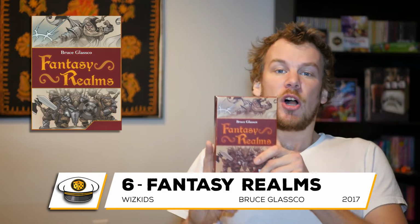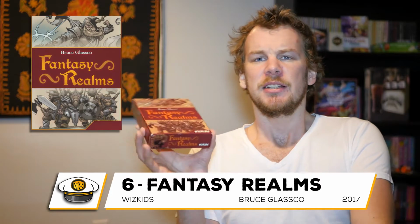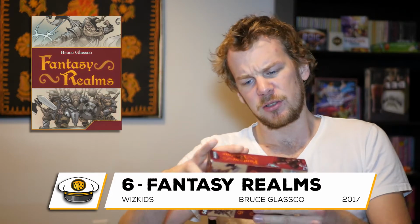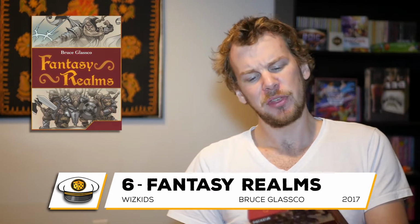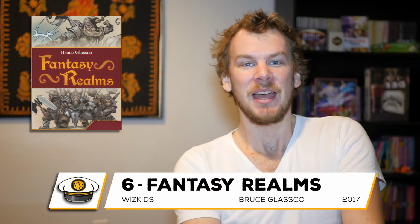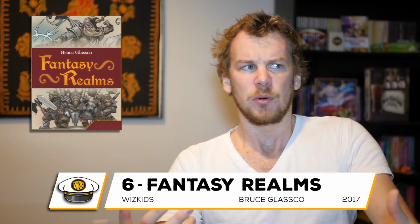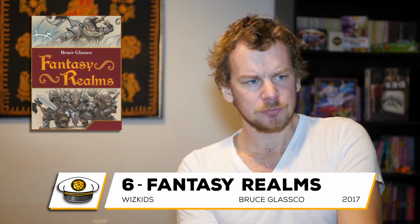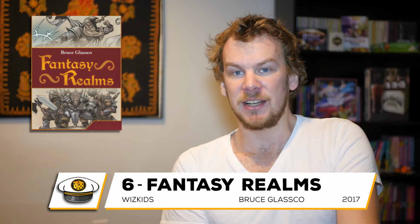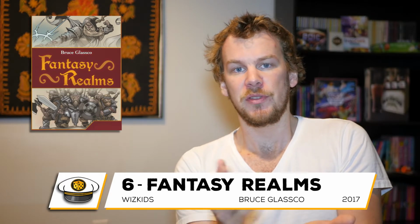Number six, sorry, is Fantasy Realms. Fantasy Realms, also a very great travel game. You can play it everywhere. It's almost only, I think, 53 cards in this box, and a score pad, which you really need for this game. Basically, you just draft cards until every player has, I think, seven cards in their hand. Game is over in like 10, 12, 13 minutes, really not that much longer. And then you score the points that you have in your hand with those seven cards.